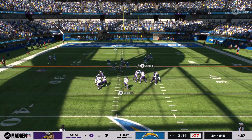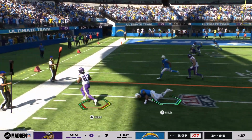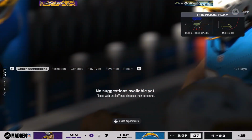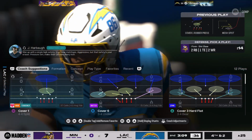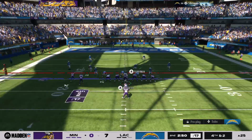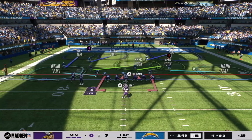From the shotgun, McCarthy. Mason there to haul it in. And he's going to be out of bounds a couple yards short of what they needed. Let's see if they try their luck now on this 4th down. All right, so they're going for this. I like this being aggressive from the get-go on their opening drive.